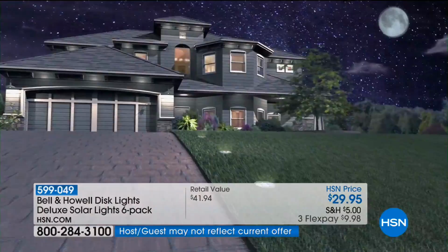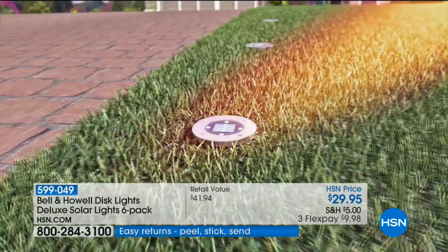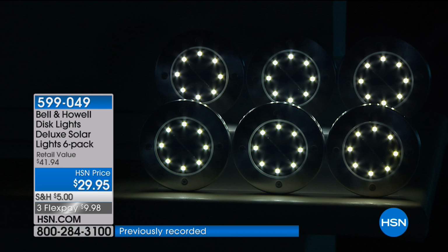They're very everywhere. All the other solutions that are out there are very, very obvious. Like, you see them all the time. Look how bright these guys are. And the neat thing about them is the amount of light that they throw up, the quality of the light. It's a very, very clean, bright white light. And again, no batteries to ever have to replace.